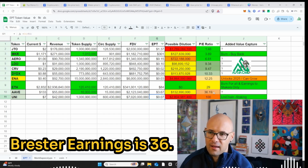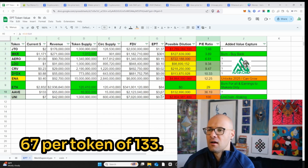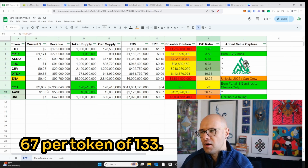For Aave, price to earnings is 36 and earnings are $3.67 per token of 133.